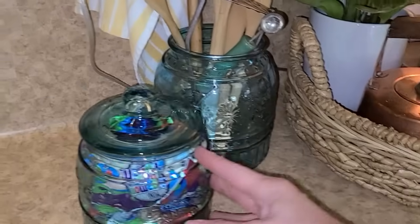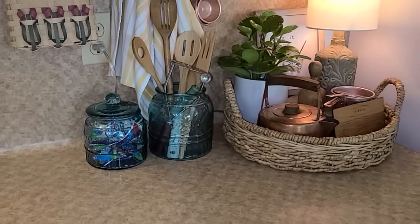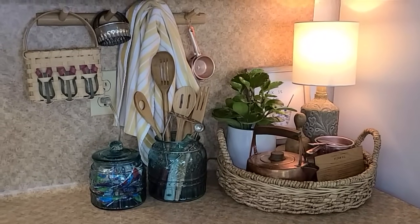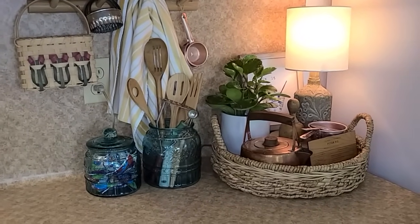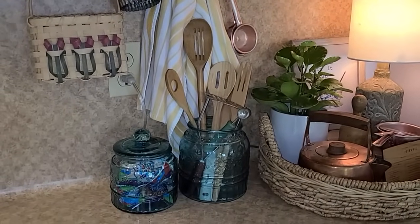I don't know if I want it there or do I want it there? I don't know. We'll play around with it. Sometimes when I decorate, I kind of have to let things sit there for a few days before I figure out how I really like it. So we may leave it right there for the time being. The next time I have a summer kitchen video, we'll see if it's still there or if I moved it over there.